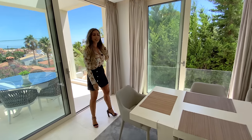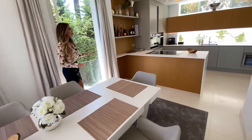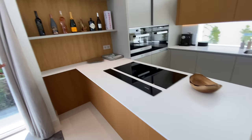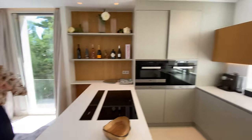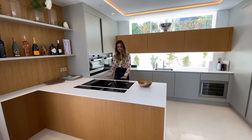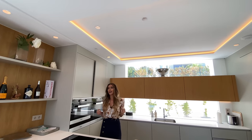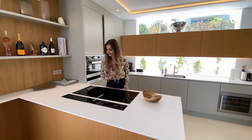And now let's head to the kitchen where we have an open plan concept. I really like the fact that they use this wooden paneling throughout here on the open shelving as well, and also on the floating cabinetry over there. The kitchen is fully equipped with Miele appliances. We have here the induction plate, and you might be thinking, where is the extractor fan? Because we don't have anything hanging from the ceiling, and it's just here.